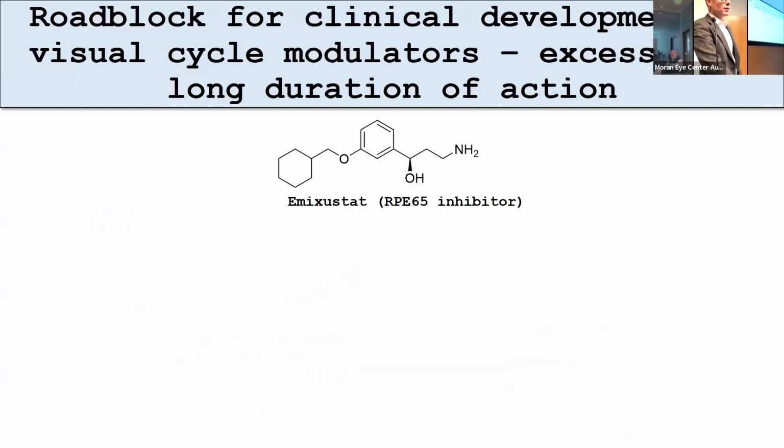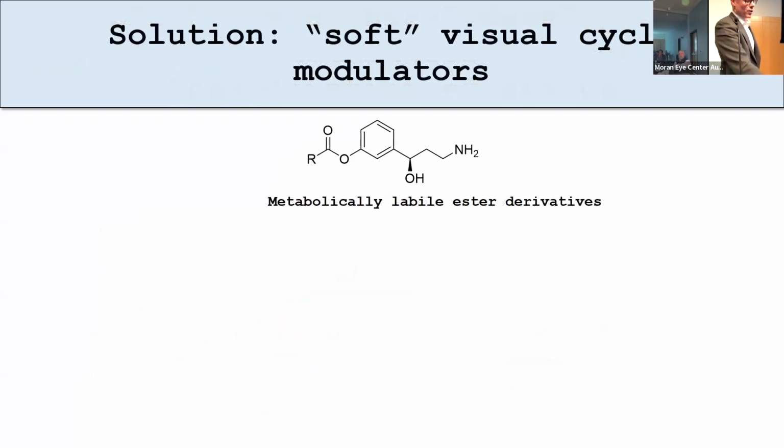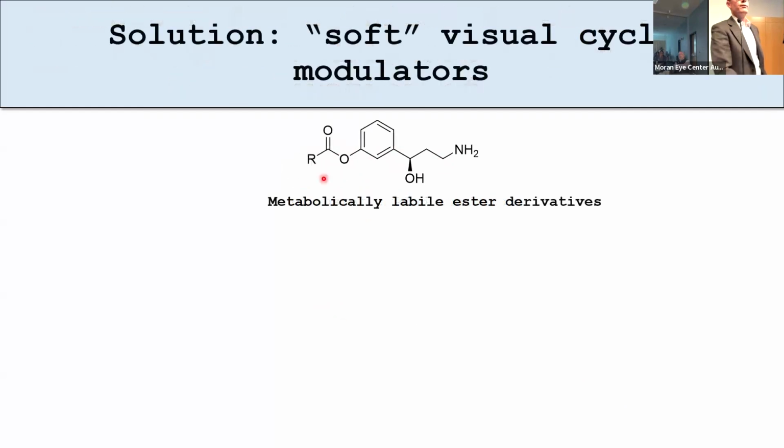So here's our idea on this. Amixistat, again, is the base compound. I'm going to go back and forth between these. We noticed that one thing that could be done to potentially reduce the duration of action of amixistat would be to do some medicinal chemistry on this group. This is something we hadn't done before. We mainly focused on this moiety, and this moiety. But if you have this ether group here, it's pretty straightforward to turn that into an ester. And esters are metabolically labile.